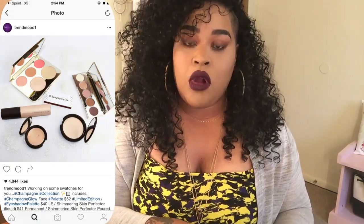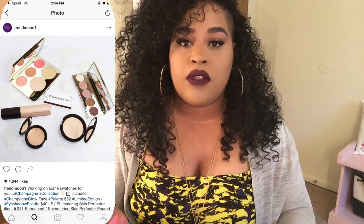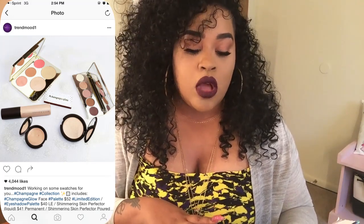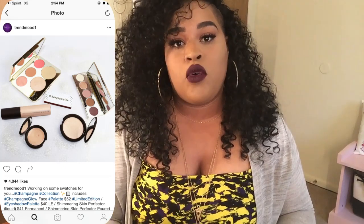It will be a liquid form of Champagne Pop, like a liquid illuminator, kind of like Topaz and the other colors Becca has. That will be out, and it'll be $41, and that is not limited edition. It will be permanent. She'll also have a cream base of Champagne Pop for $38, which is permanent, and then of course she has Champagne Pop, which is $38. I do have Champagne Pop. I don't use it as much, but I really do love the concept and the color. I love Becca's highlighters, the texture, the way it looks on the skin. It looks very skin-like. I really like Becca.